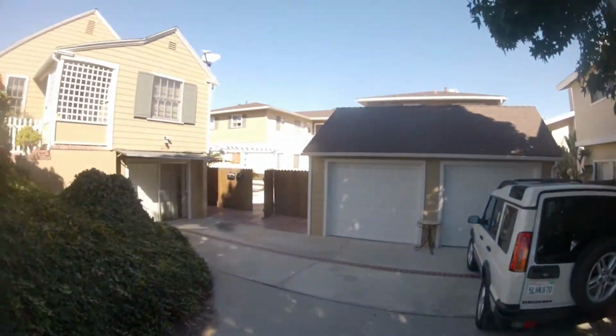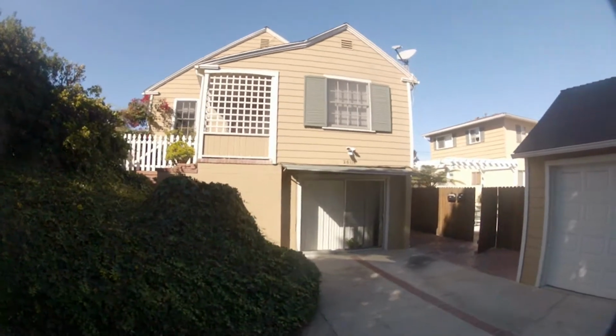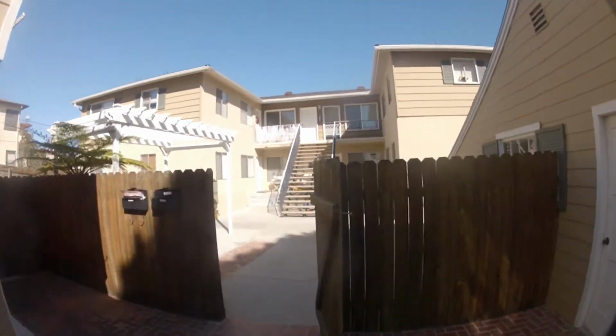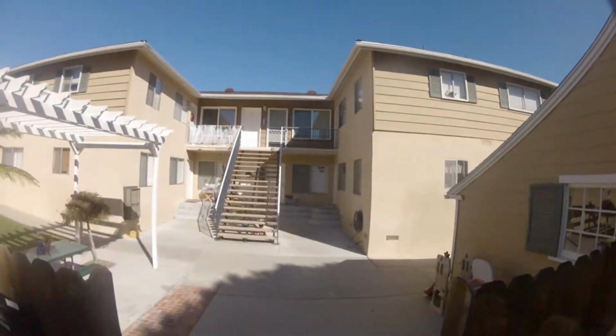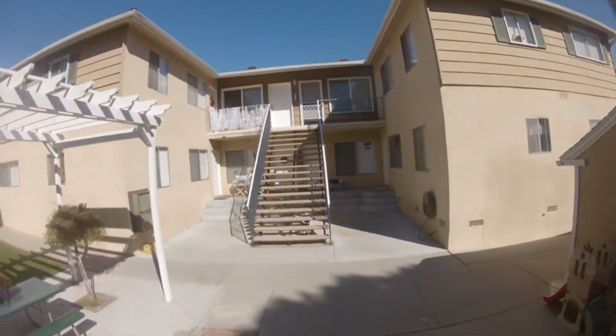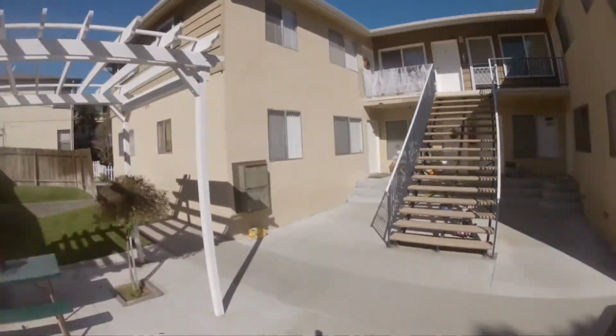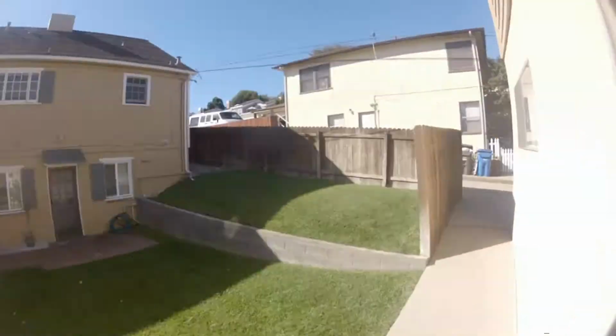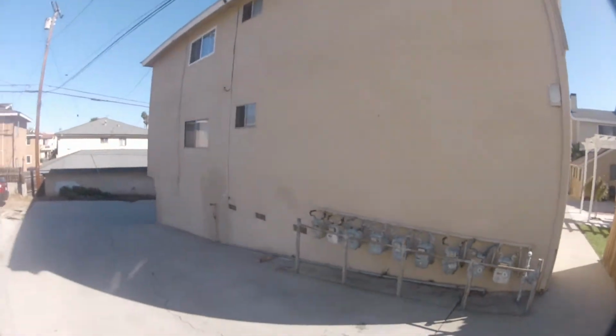Both units have their own single-car garage and space in front of the garage to park. The back building has eight units, four two-bedroom units, and four single-bedroom units. In between the two buildings is a gazebo and a grass yard. There's the gas meters.